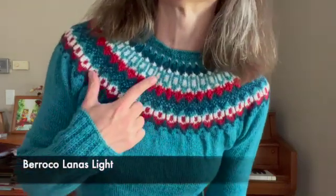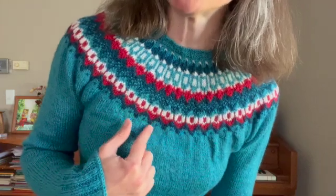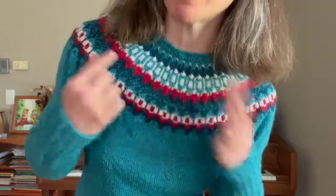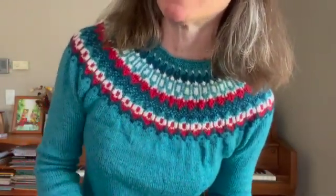I used Berroco Lanas Light, and I don't remember all the names of the colors, but there's this beautiful, very dark teal, and then a bright red. I mean, this is like fire engine red, pretty much as red as you can get, and then white. And I have kind of unofficially decided this is my get out the vote sweater, because the colors, while not strictly the colors of the American flag, remind me a lot of the vote stickers that you see on social media.